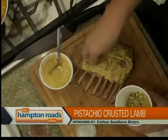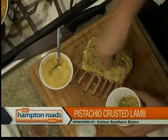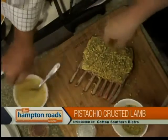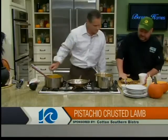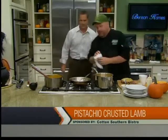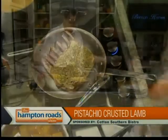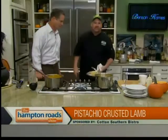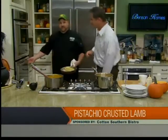We've got some fresh shucked and chopped pistachios here. Just take these and put them right over top of it. And remember, we've already salt and peppered the meat and the skin, so we've got that. Salt and pepper is very, very important. And all we're going to do is grab our pan, which we've put a little bit of pan spray in. Pop it right on in there. You're going to roast it for about 12 to 15 minutes per pound, which is going to give you a 15 to 20 minute roast in a 350 oven.